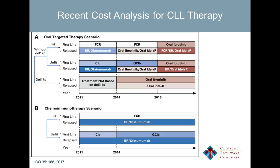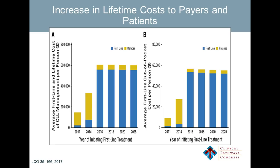A recent cost analysis for CLL therapy was published in JCO, and this illustrates the assumptions that were made in terms of the targeted therapy scenario versus chemoimmunotherapy scenario. So from 2011 to 2014, we had chemoimmunotherapy. 2014 to 2016, we had novel agents for relapse. And then since 2016, they modeled oral ibrutinib frontline, followed by either chemoimmunotherapy or other novel agents after. And then chemoimmunotherapy is the comparison scenario. And so with this model, they estimated an increase in lifetime costs to payers and patients of about 6 to 7-fold for each group.